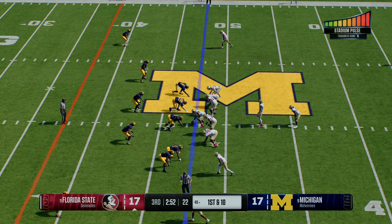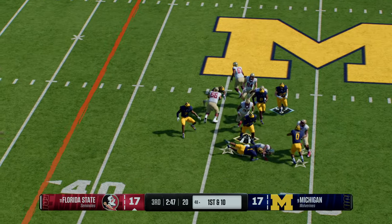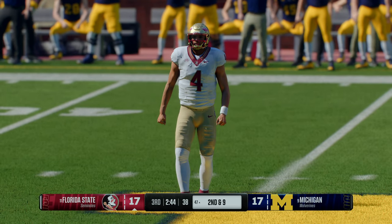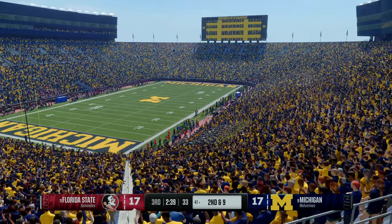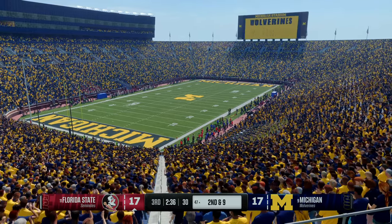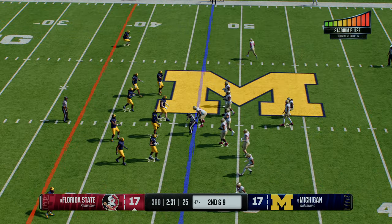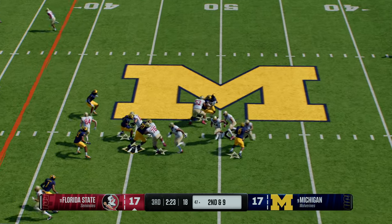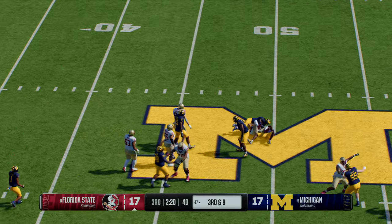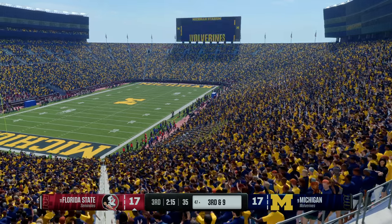Ready to fire from the pistol. They go to the ground. Not much working there. It'll be second and 9. Win with the running game on first down, now back at it. He'll pull it on the read. And the defense holds firm. No pickup at all on that play.